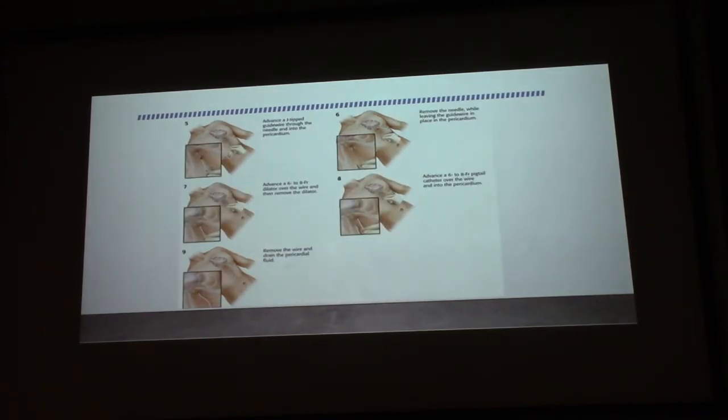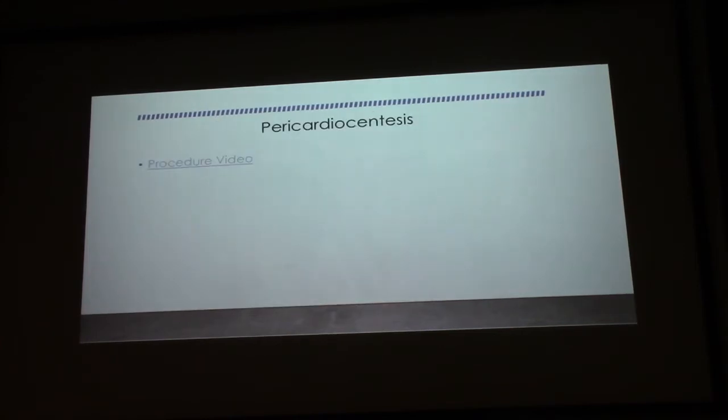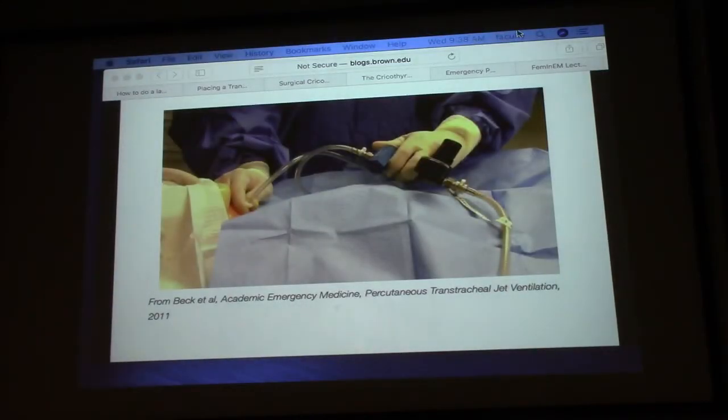You can do a couple things at this point. You can just use your catheter to remove the fluid. You can insert a guide wire and pass a pigtail catheter over that and drain the fluid that way. Or you can just use a three-way stopcock and drain the fluid that way as well. So we can watch this procedure.